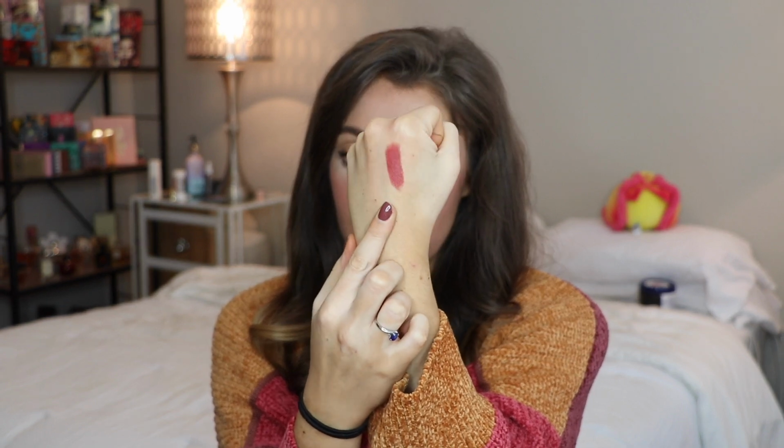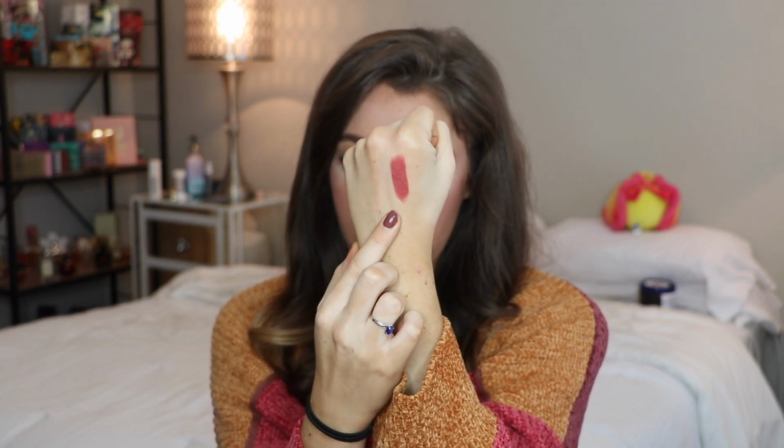So let me swatch it for you just so you can kind of see, because it is a really nice kind of plummy, dark, purpley reddish brown color. Really, really pretty. So I do like it, and I think it's great for the wintertime. So I picked that up.